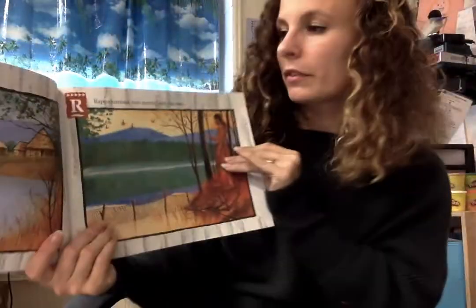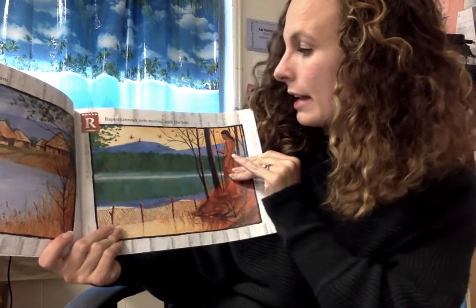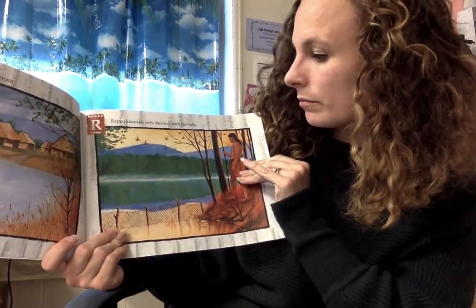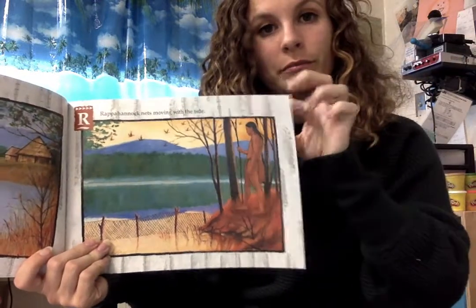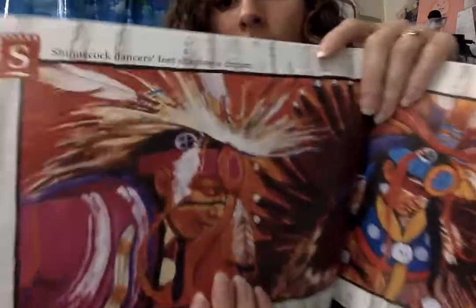R. I'm going to turn the book for this one. Rappahannock nets moving with the tide. So a lot of beautiful nature. S.